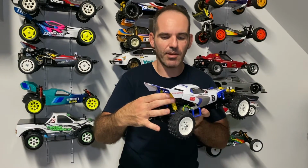And I feel that the rear springs are too soft, and you have to actually use the supplied spacers, where usually I don't like to use those, but on this kit it does go together quite nicely.